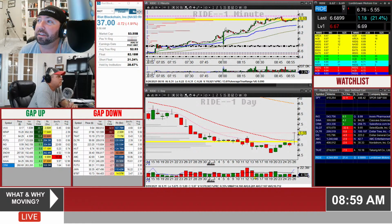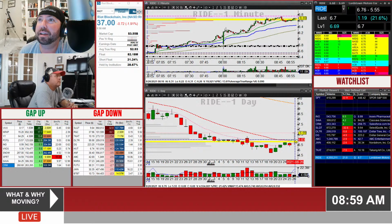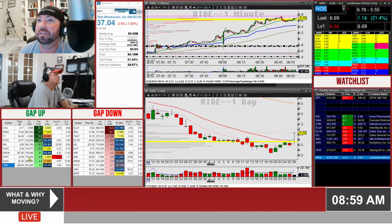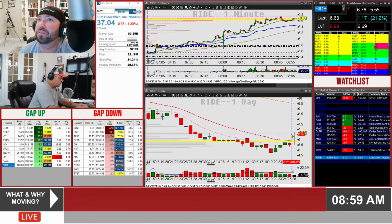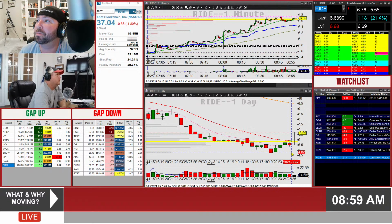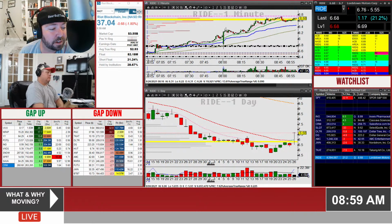Yeah, I like that too. Ride, nice gap up on the daily. So if you're looking to play something in the lower price range, this actually looks really good, because we've got the big gap up and we've got the move. It's also hitting my short list here, with a high short float of 28%, so we can definitely do some stuff here. Let's see what else we got.